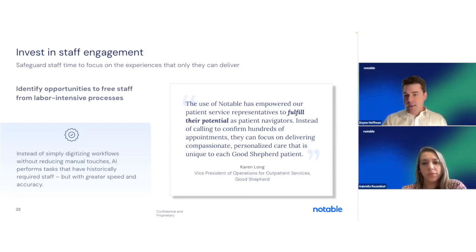It's think about the impact on staff as well, and how can we elevate what our staff is doing so that they're doing the tasks that really require that human intervention, and they're able to spend their time helping patients, being compassionate, providing that personalized care to patients, which is really why they wanted to get into healthcare in the first place.